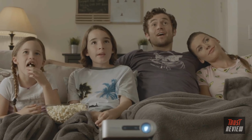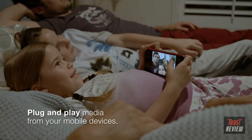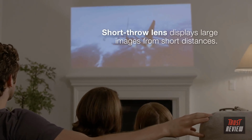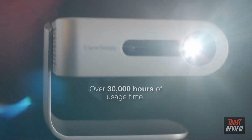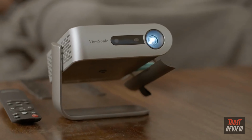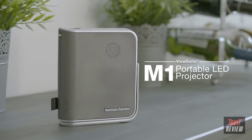And for fast data, audio, video, and charging over a single cable, there's a USB Type-C port, which means you can plug and play media from your smartphone or other mobile device. Dual Harman Kardon speakers provide crisp and clear sound, while a short-throw lens can display large images from short distances. The LED light source provides over 30,000 hours of usage time, and a built-in battery provides up to 6 hours of power, so you can enjoy movies and videos without the hassle of wires or cables. So no matter where you go, the M1 projector delivers an immersive multimedia entertainment experience.